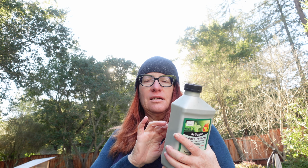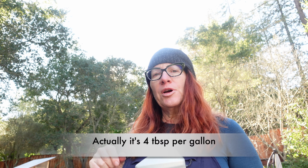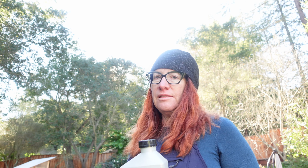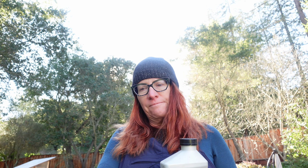So chelated iron, and just like with everything else, make sure you check the rates on the back on the label because it'll differ by product. And so for me, for this size plants, it's about 2 tablespoons per gallon. Now I'm not going to use an entire gallon of water on each of these pots because they're pretty saturated because of the rain. So I'm going to take my 2-gallon watering can, and I'm going to put 8 tablespoons, because it's 4 tablespoons per gallon, into it, and then I'm just going to distribute it among those 3 pots, and then we should be good for a while.